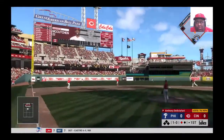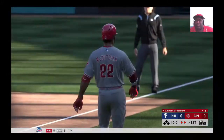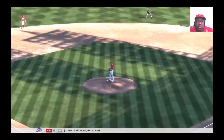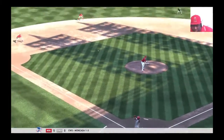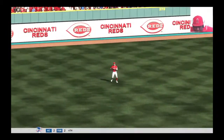Line drive to left. Castellanos is in his tracks now as he makes the catch for out number 2. Well, he hit that ball pretty well, but the only problem was that he pulled off it just a bit. The location was a little on the outer half, so he would have hit it even better if he had stayed through the middle of the field with it.